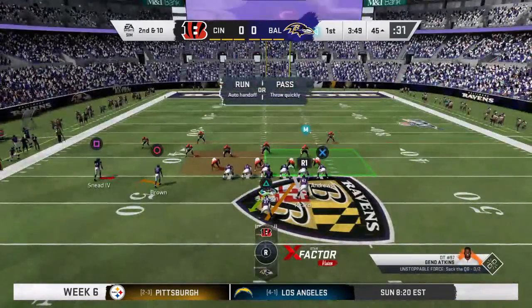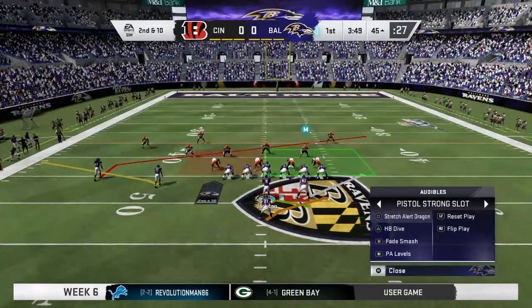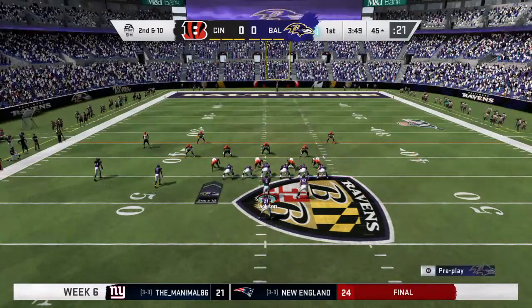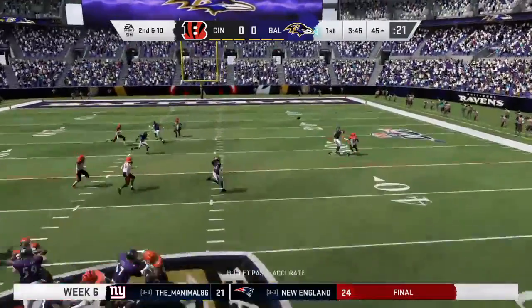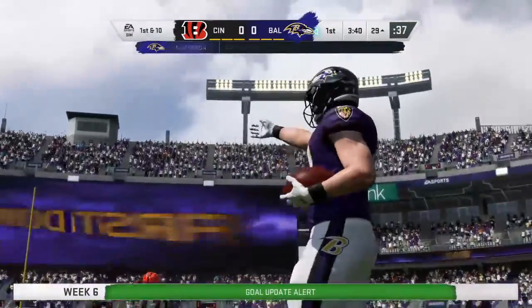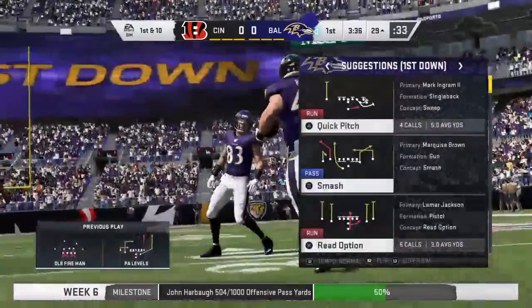An incomplete pass on first down. That leads to a 2nd and 10. Jackson going to throw again. Oh, he's able to outmuscle him here as he pulls it in. And he's got another first down as the tackle's going to be made at the Bengals' 29-yard line.